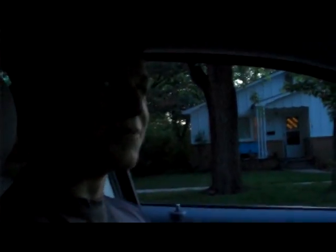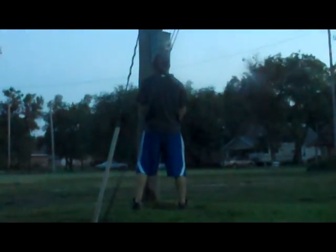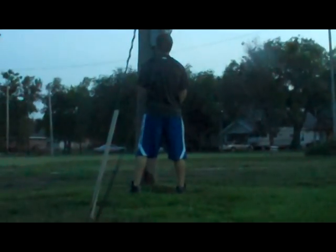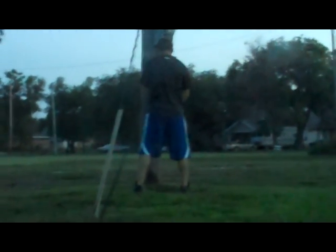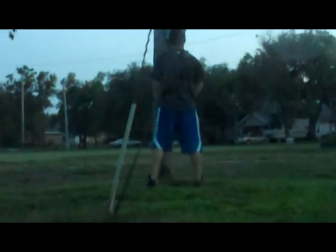Yeah, that's Miss Baldner's house. He's actually peeing, just so you all know.